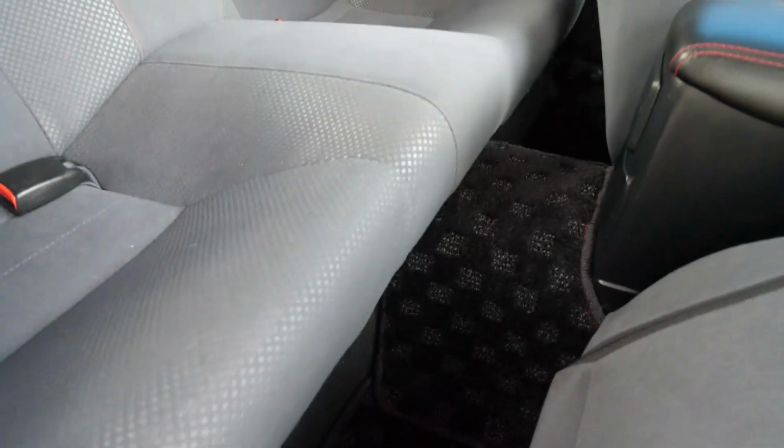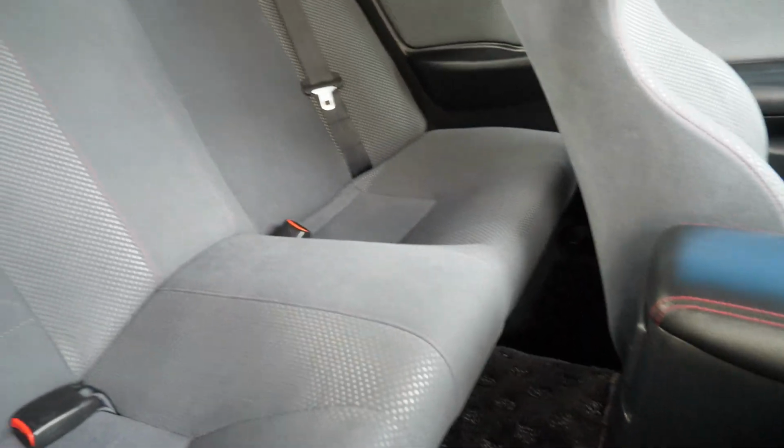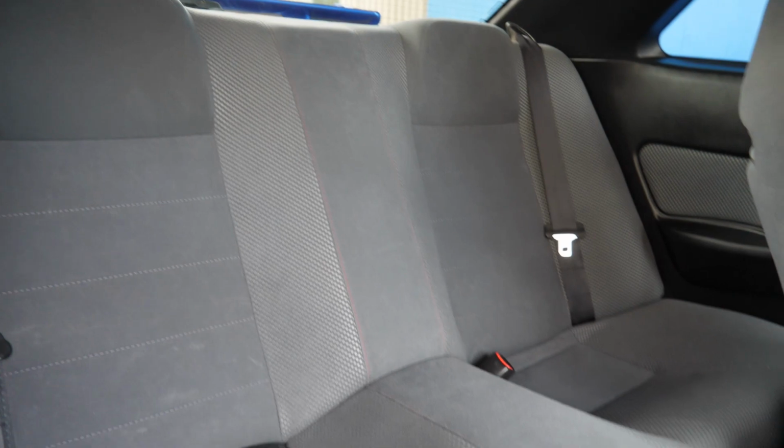And here we are in the rear area. You can see the carpets there. A little bit of glare for some reason. This is darker carpet, so you can see the texture there. And rear seats.